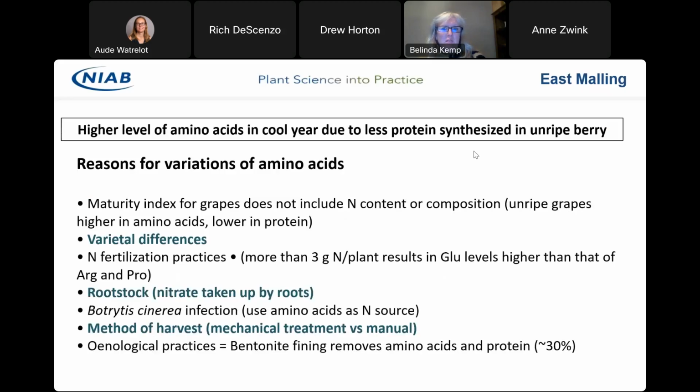Well, it's quite interesting in that there's a lot less protein synthesized in unripe berries, as I mentioned, and that's because we end up with a higher level of amino acids in cool years. So for us in cool climates, some people could say we're making sparkling wine out of unripe grapes in some ways, and we do end up with more amino acids. I suspect that's one of the reasons why ourselves and Champagne don't bentonite fine the base wines, we don't need to. So that's something to think about where you are as well.